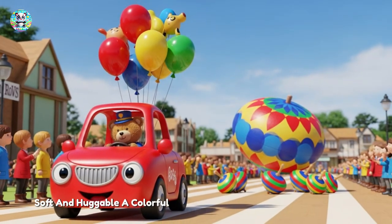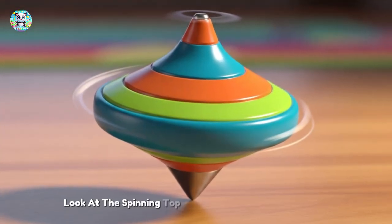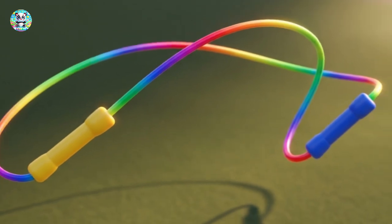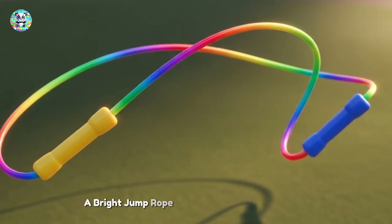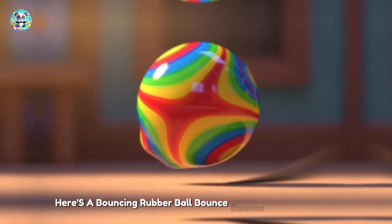A colorful balloon floats in the air. Look at the spinning top, twirl and whirl. A bright jump rope, skip and hop. Here's a bouncing rubber ball, bounce bounce.